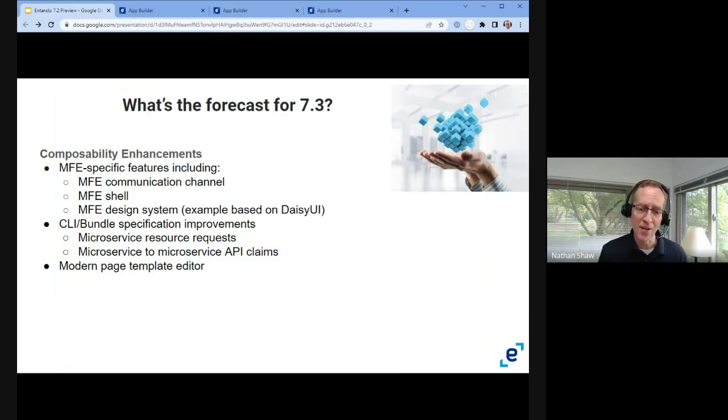There are 3 major themes for 7.3. The first, not surprisingly, is around composability. We've done a number of implementations in the last 6 months, and we've identified a few things that we'd really like to pull in and enhance in the platform. So micro front ends: there are some things we'd like to do around communication channels, a shell behavior, and probably an example design system.